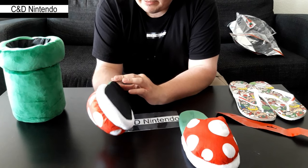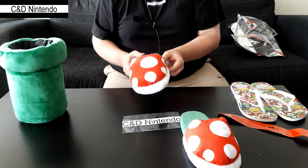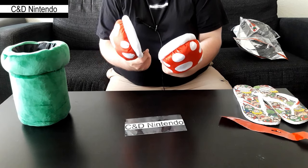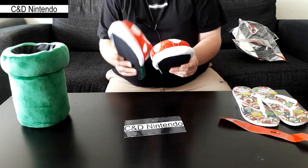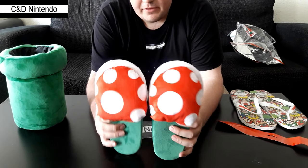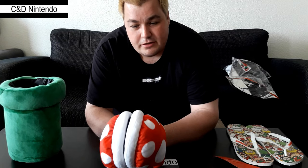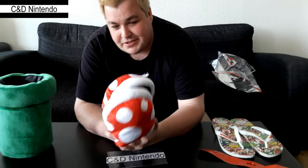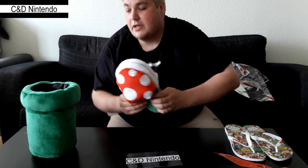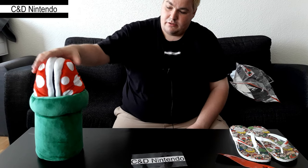Very Japanese style if you ask me, in terms of their home shoes. Doesn't really appear to be a left or right. I think you can actually wear it on each side, maybe like this. Yeah. Not sure if they're gonna be used or just gonna be for decoration, but I just saw these and they are just gonna fit perfectly in the Nintendo room. Then when you're not using them, just put them in.